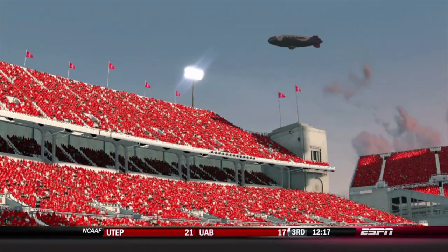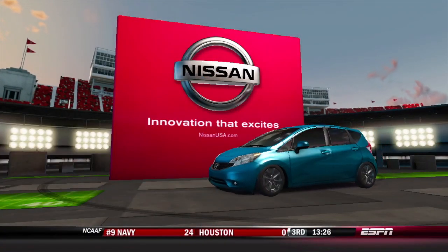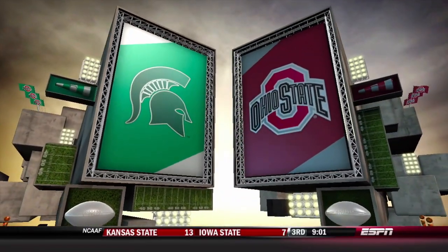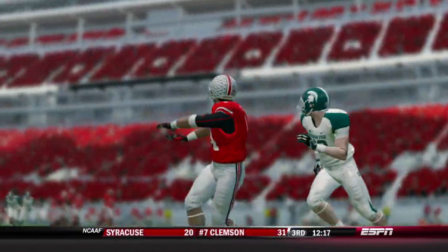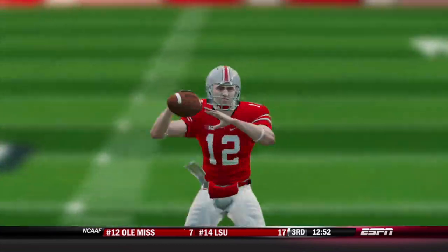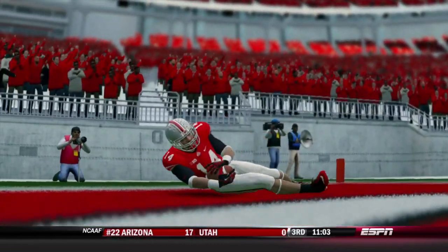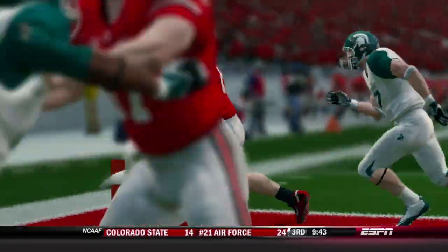We've played 30 minutes. Glad to have you with us on the EA Sports NCAA Football 14 Halftime Show presented by Nissan. Innovation that excites. David Pollack and I here in the studio to break down everything that just happened in your game. Ohio State's first half dominance was exactly what was on all of the fans' tailgating menu. Put together a nice spread, go and kick some rear end, and come back and finish up the party the rest of the day. Oh, yeah.